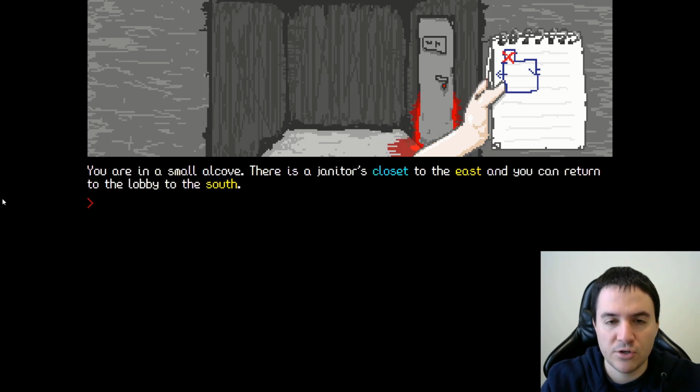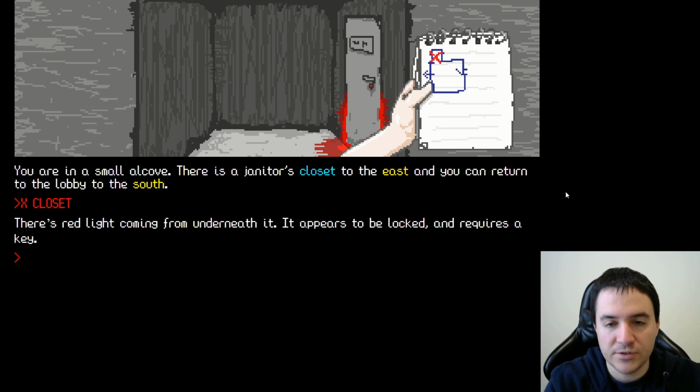You're in a small alcove, there's a janitor's closet to the east. There's a red light coming from underneath it. It appears to be locked and requires a key.